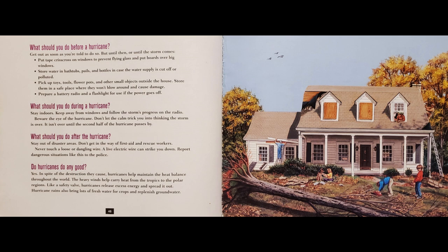What should you do before a hurricane? Get out as soon as you're told to do so. But until then, or until the storm comes, put tape crisscross on windows to prevent flying glass and put boards over big windows. Store water in bathtubs, pails, and bottles in case the water supply is cut off or polluted.